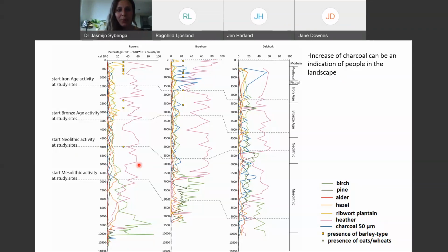So for example, you can see here the start of Mesolithic activity, where the charcoal, the blue line, starts to increase, and from that time it stays present. So we could assume that from this time, Mesolithic hunter-gatherer societies or communities are present in the landscape in Rowans. Already a bit earlier in Brehar, and even earlier in Dalchork. The reason for this is probably that Rowans is the most northerly located site. So same as trees that are migrating northwards, people are also migrating northwards, possibly.